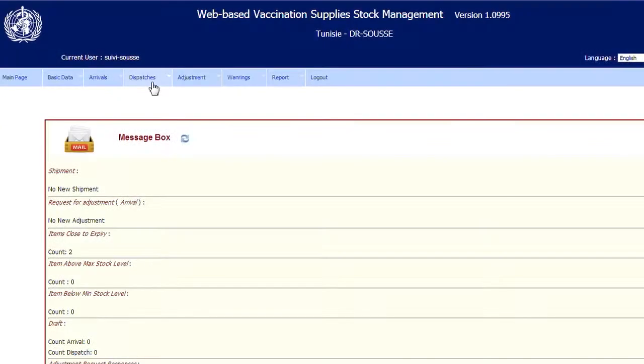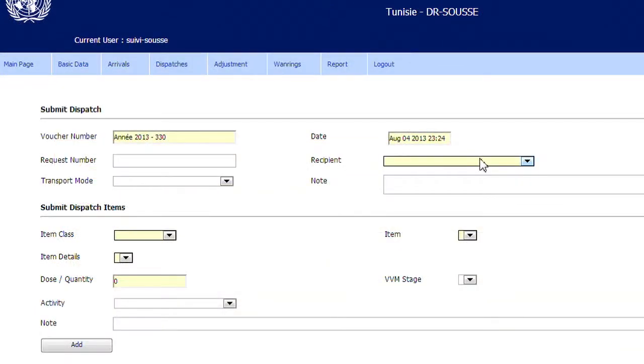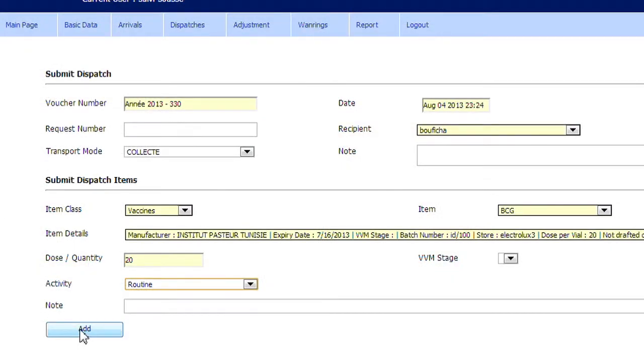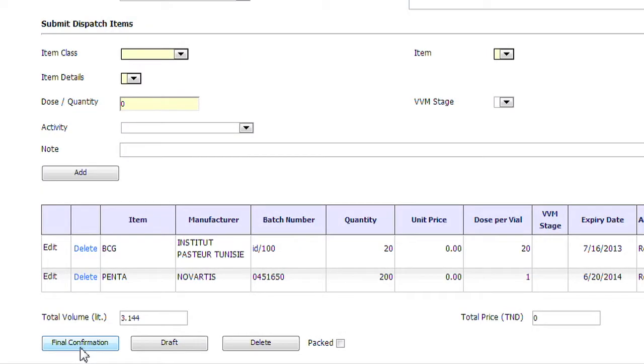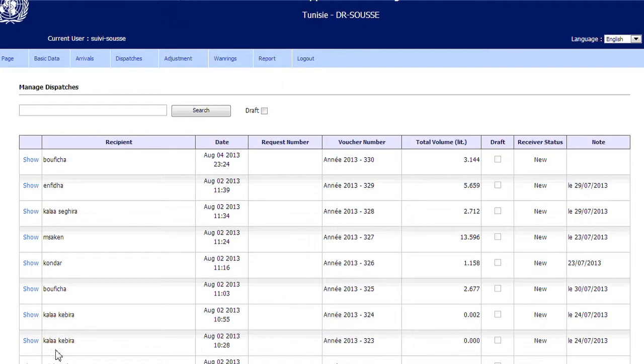Hannah also uses wVSSM to record the dispatch of stock. She specifies the dispatch recipient and other details, and clicks Final Confirmation to update the system.